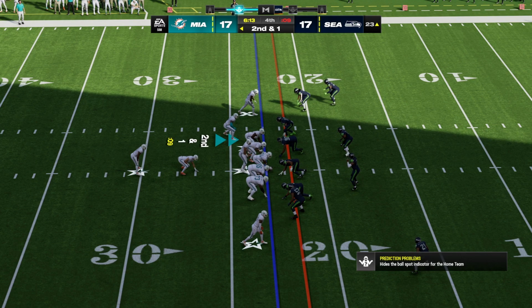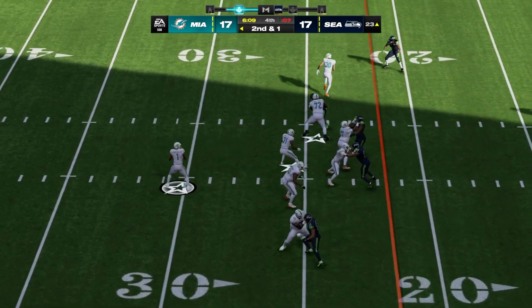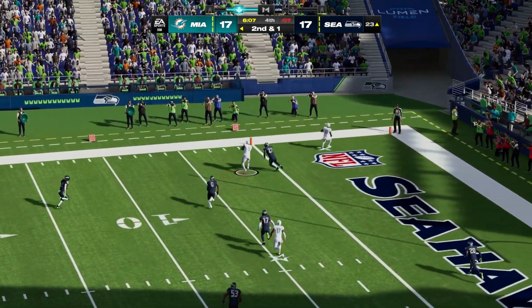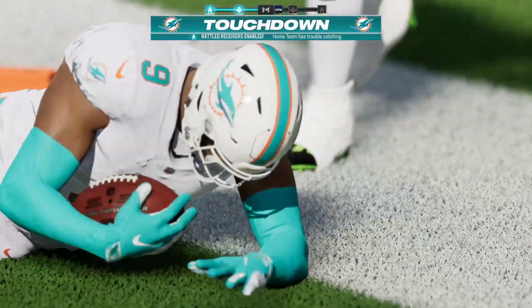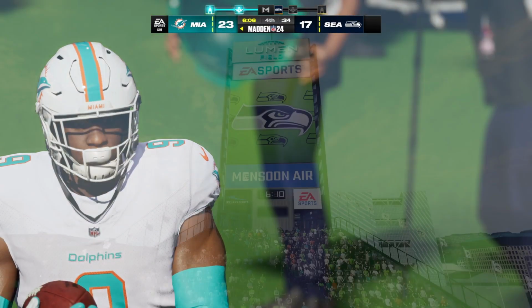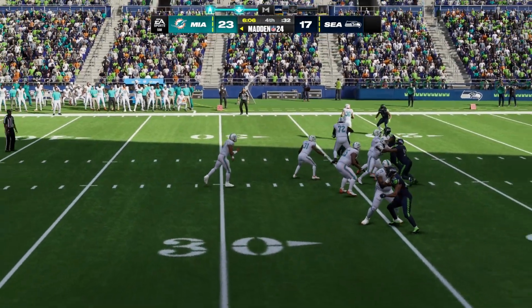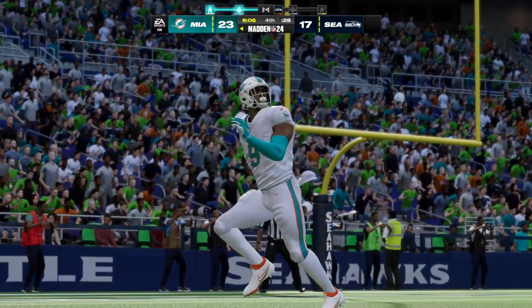2nd down and a little more than a yard here. Now a play fake. Here's Tagovailoa. That's going to be caught. Touchdown, Dolphins. Jonnu Smith, 23 yards for the touchdown. And the Dolphins have broken our tie and have taken a fourth-quarter lead.